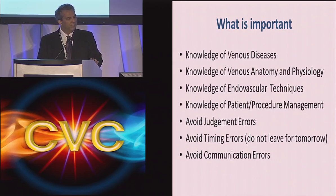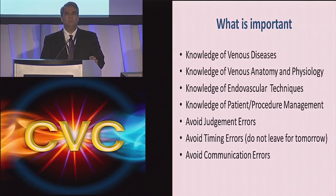Other thing is to avoid judgment errors. What we see in our city, in our country, is that there are a lot of doctors that do mostly arterial procedures that suddenly decide to treat a venous patient, and they think that what they know about the arterial procedures will be more than enough to do that. And this is not true. So if you get rid of thinking arterial and think venous, you will avoid judgment errors.